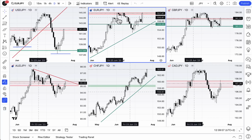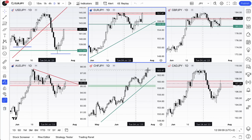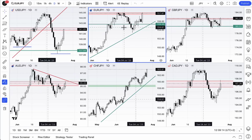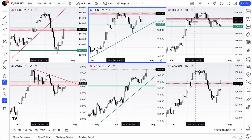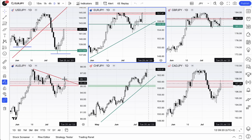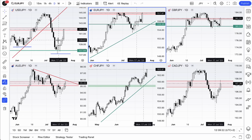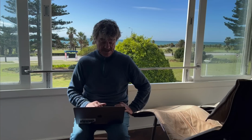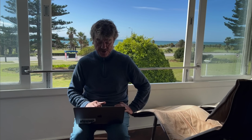And I'm trading dollar yen, euro yen, pound yen, Aussie yen, Swiss yen, and CAD yen. I particularly like the Aussie yen, the CAD yen, and dollar yen. I'm not too sure at this stage yet about the euro, the pound, and the Swiss, the European pairs, but I do like CAD, Aussie, and dollar against the Japanese yen for all of these pairs to move down in coming weeks.